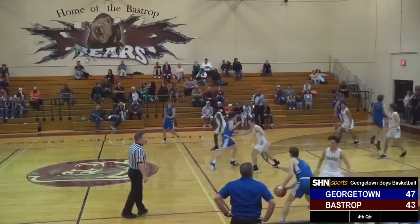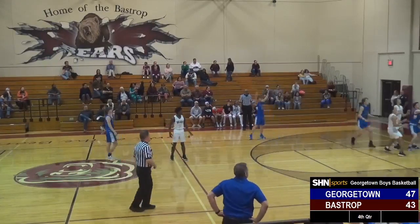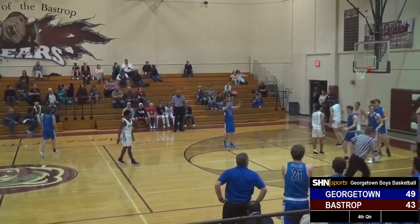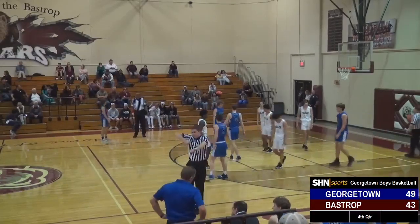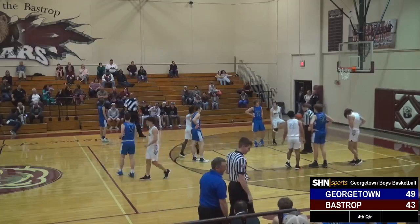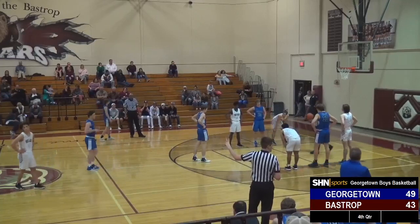He's pressured there, now to Thiele on the right wing. Rodella goes for the steal. Thiele all the way in. Ball knocked away as he's fouled from behind by Rodella as he tried to dunk it. Rodella picks up his second foul, first of the second half, but more importantly, Thiele back to the free throw line for 2 free throws.